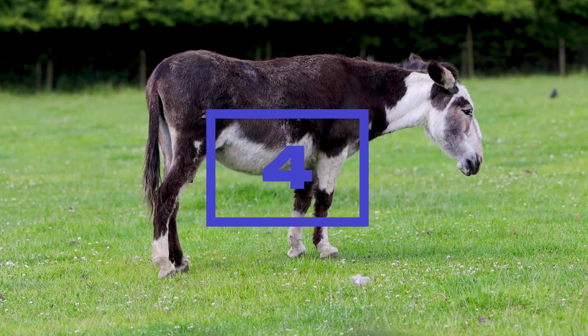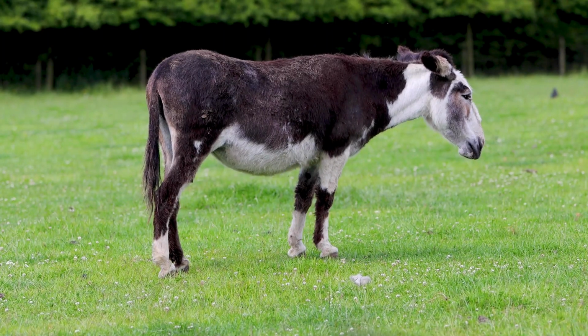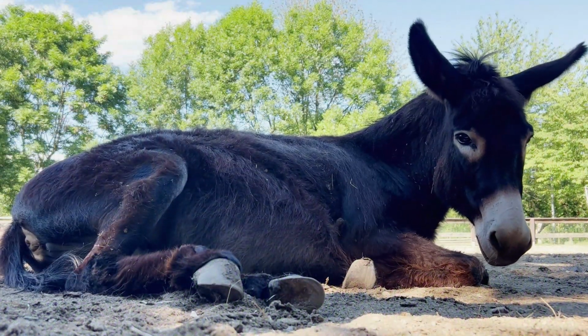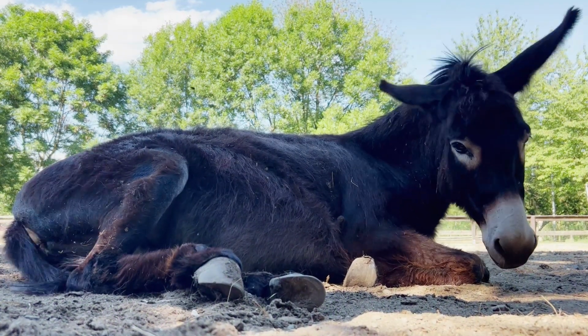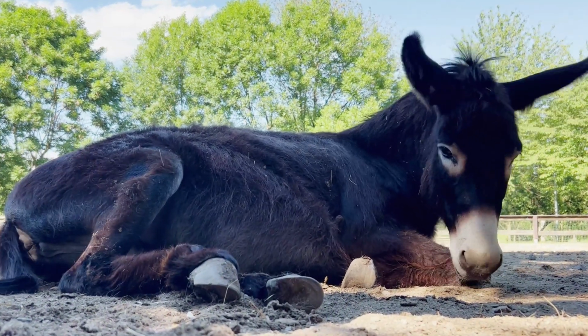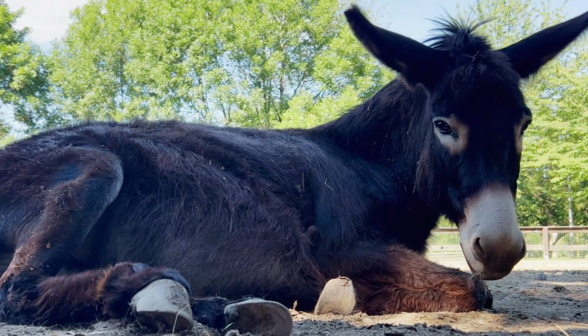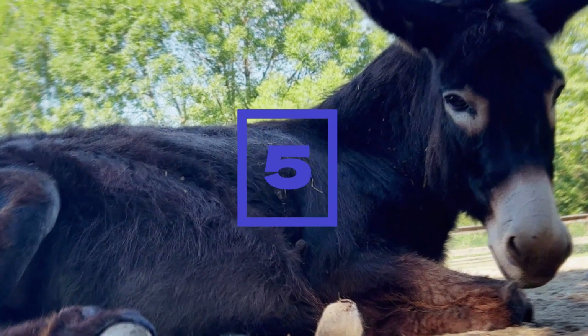4. Donkeys have long ears and a short, furry mane. Their ears can be up to a foot long, and they use them to hear predators and to communicate with other donkeys. They also have a furry tail that helps keep flies away and keep them cool during hot days.